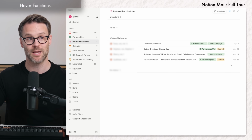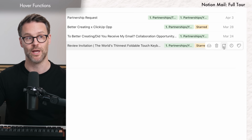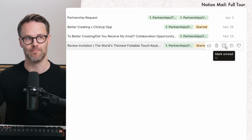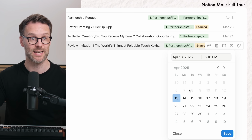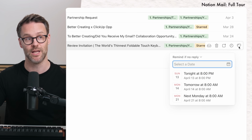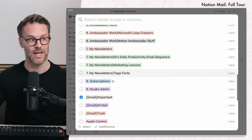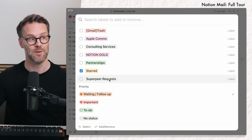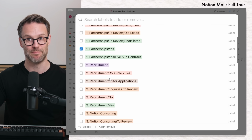Now, one of my favorite things about the Notion interface is this little hover over element where you can choose what you can do, like mark it in red, set a reminder, which is very nice. You can add things into your calendar. You can select it from here. So there's that deeper integration with Notion Calendar, and you can do things like label an item based on all of your labels. So I've got priority labels in here, but I've also got all of my existing Gmail labels.